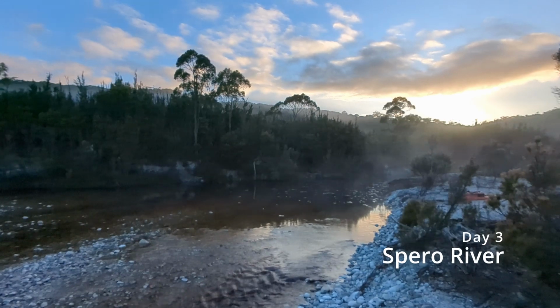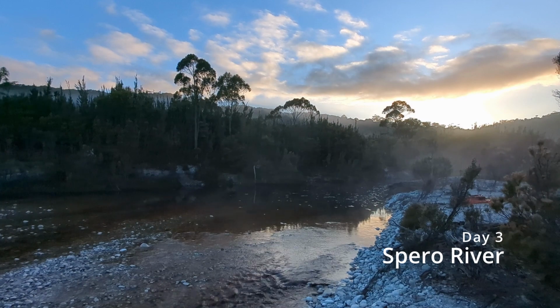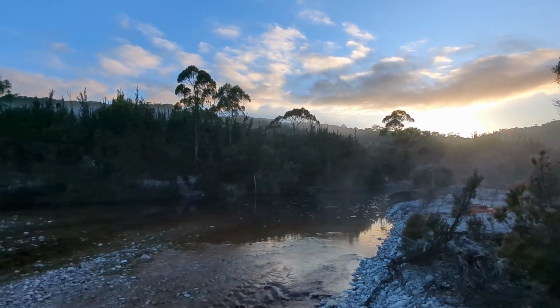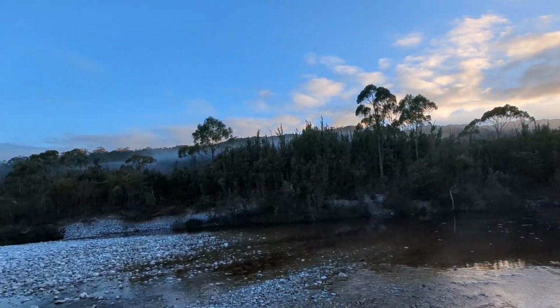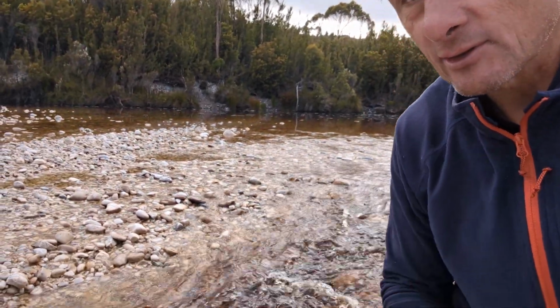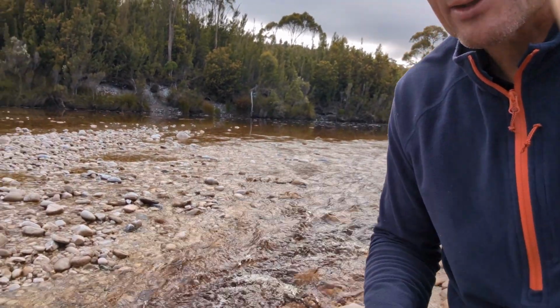Here we are in the morning of day 3, surprisingly freezing cold, but fog lifting off the river. It's only 6:15, but it's gorgeous. Now it seems like the level has gone down from last night, which is rather disappointing. You would expect it to come up after 20 mils of rain the night before. But this is basically a trickle, so we're going to have a harder day today.